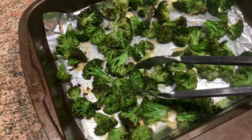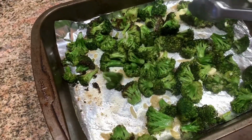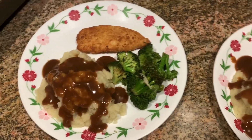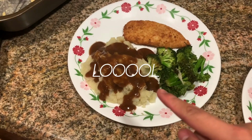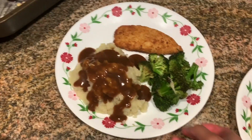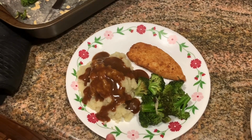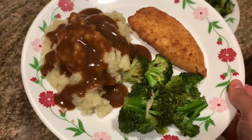Okay, we made garlic lemon butter broccoli. Have some mashed potatoes and gravy. This is what they're having for dinner. The potatoes look like giant hills, but trust me, there's not that much. We just make it look like a full plate. But they have a side of potatoes with gravy, some broccoli, and some fish.